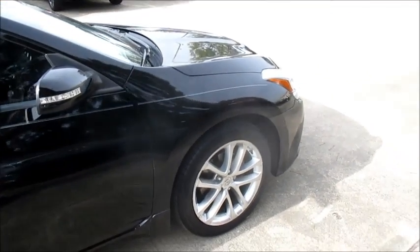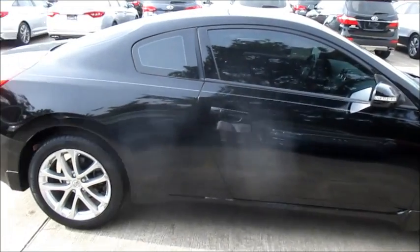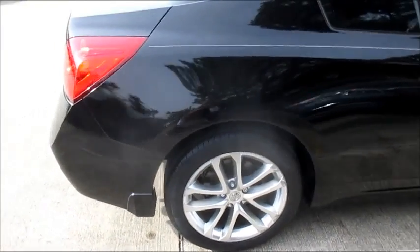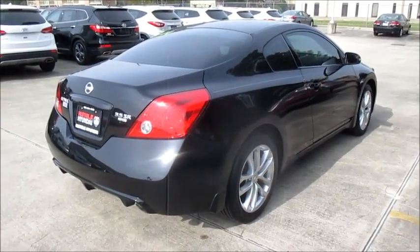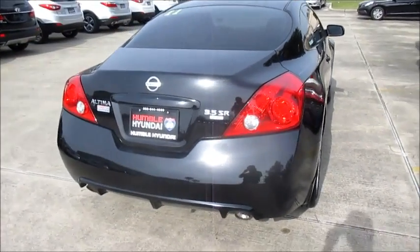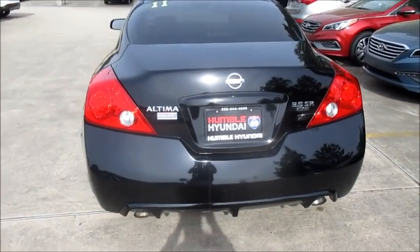Now, the 3.5 SR, like I said, is the top of the line trim. Back in the day, you could have had the 3.5 SE, which was a little bit more loaded out than this, but Nissan decided to do away with that trim, and they instead replaced it with the 3.5 SR. Now, the SR, in addition to being the top level trim, is probably one of the most customizable trims that you can ever get.